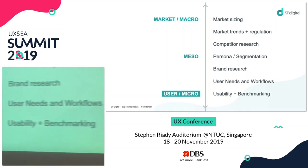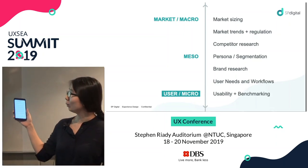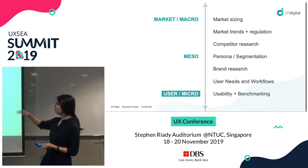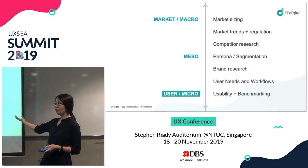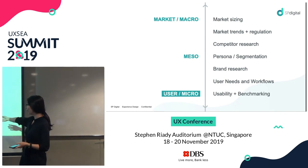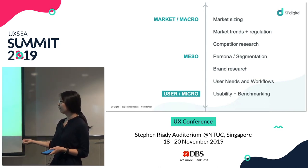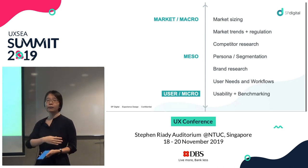The research term itself, in product development, is actually quite broad. So over here we mapped it out from market research all the way to user research. On one end there is market research, which deals with market sizes, trends, regulations. These are all the numbers that need to be sorted out. What we are concerned with for today's workshop is more the user side, when we deal with specific user needs, workflows, pain points, usability, benchmarking, all this kind of stuff. Research is a very broad term that covers all of this.